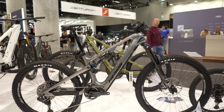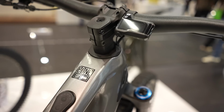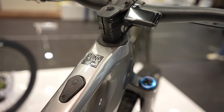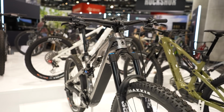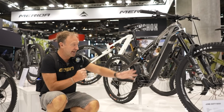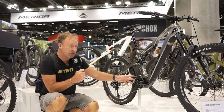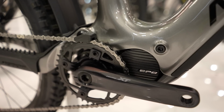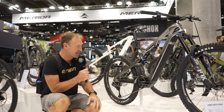Very cool. Merida E160 8000. What's the news here? I think the key bit of information is Merida suspension is lively and really good fun bikes to ride. Great geometry too. This bike's got an 800 watt-hour battery. You can get it with a 600 as well. Shimano EP801. So this bike comes with Di2, 29, 27.5. It can be run with 29-inch wheels at the back as well.